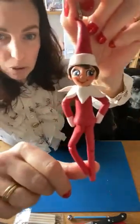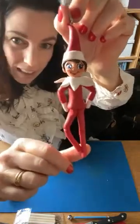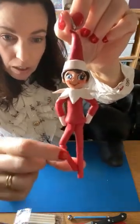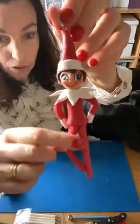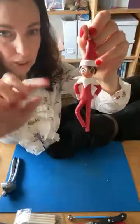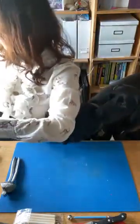But what makes him look like Elf on the Shelf is those funky retro eyes. So I'm quite liking him. Although, if you make this out of Fimo clay, his legs will snap off if you're not really, really careful, because they're really thin. It'll glue back together, but just be careful. I'll put a picture of that on, and I've put together a picture of the components that you're making with. So let's put you on there, Elf.